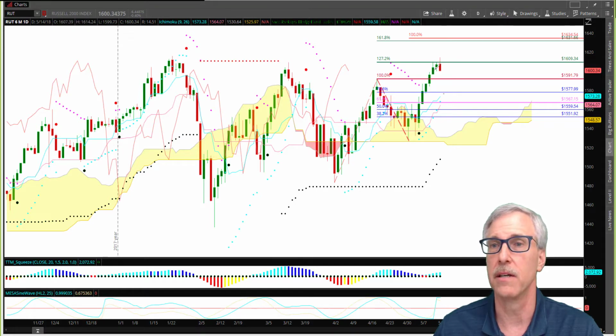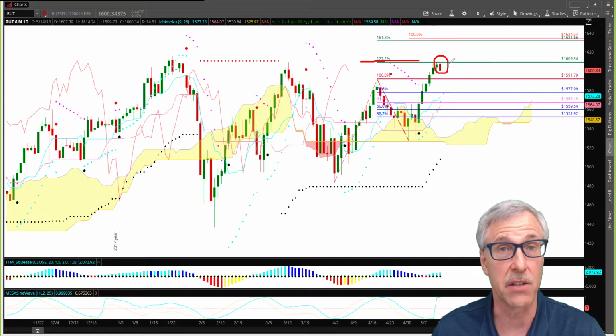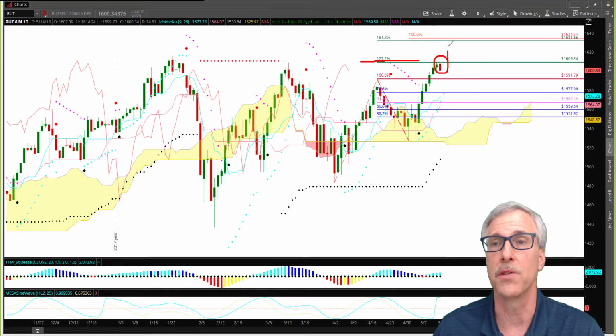Let me get that circled here. Nice push to the upside through the 1272. And when a market moves through the 1272, the natural extension of that is the secondary target, which is the 1618, which would have put us well into record territory on the Russell. However, as you see, the market had different ideas for the Russell today, and that push up was met with a lot of selling.